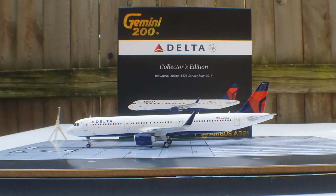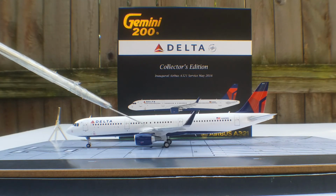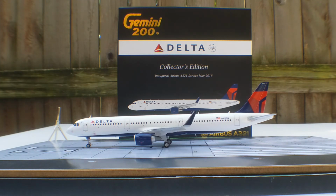Okay, since I showed you the bird's eye top view of this aircraft and the undercarriage belly view of this aircraft and all the details that come with this aircraft, I'm going to put it on this stand here. I'm not going to keep it on there long because I'm not a big fan of that tripod stand. But I'll do my best to show you all the angles, okay?